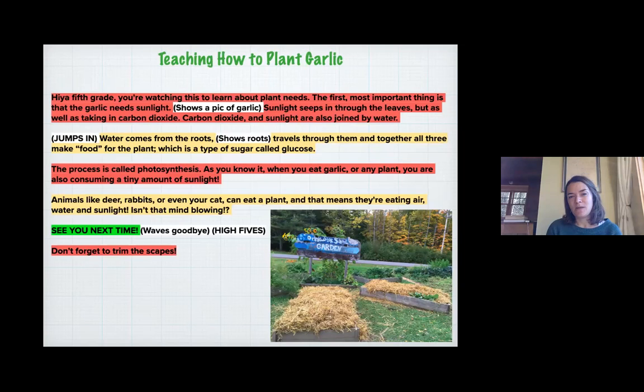So this year, what I just did is my current sixth graders, who I had in fifth grade and who planted garlic last year, I tasked them with teaching the new fifth grade class about how to plant garlic. So they all had to write a script. They had to research the garden. They had to read about garlic specifically, and write a whole script about how you would go about teaching someone how to plant from all the steps.